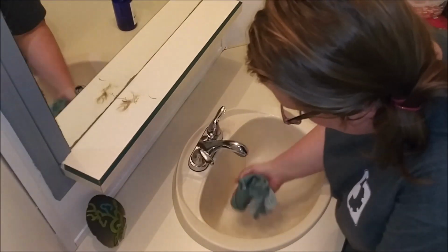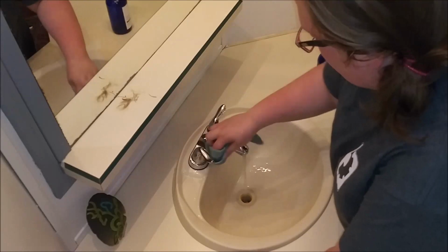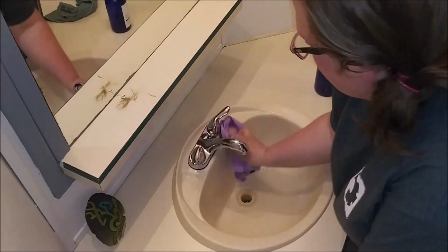Please don't be grossed out by the hair that's on my little shelf right there. That is Oakland's very first haircut, and I haven't decided what I want to do with it yet. So it's so precious and so sweet.